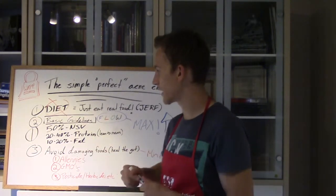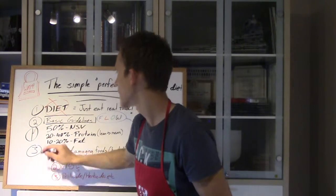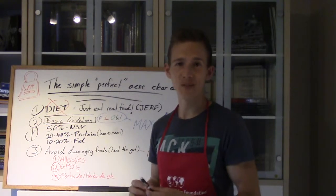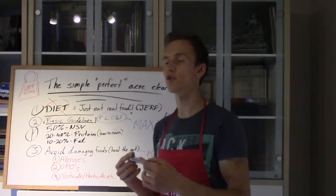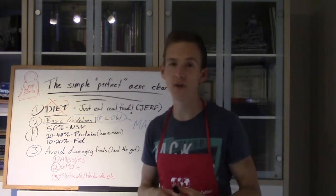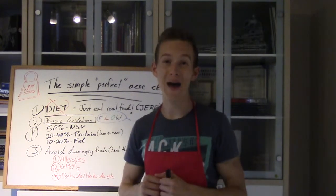20 to 40% of your plate should come from protein. Now it depends on how active you are. I'm more active, so I have the pleasure of eating more protein. I eat around 1 gram of protein per body weight. If you're not as active, you may need less, like 0.8, 0.6. Now I'm no expert, I can't give you this advice. You really have to figure out for yourself how much protein you need. It's all about figuring out your perfect balance.